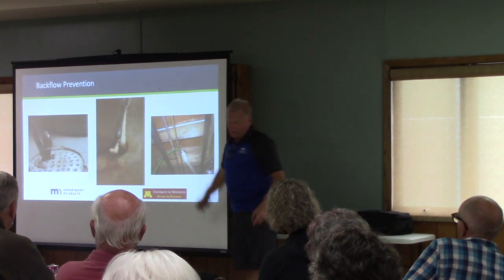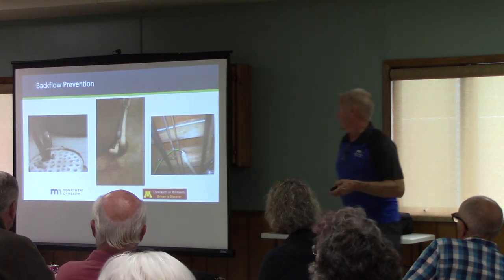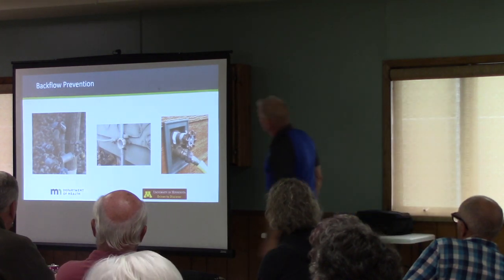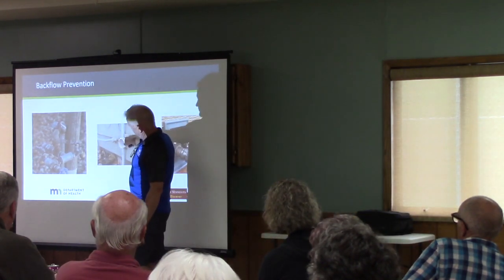This is, again, where they just stuck it down into the sewer, which is not a good thing. Outside, this is the type of hose connection that's outside. The newer ones, all the bibs will have this.